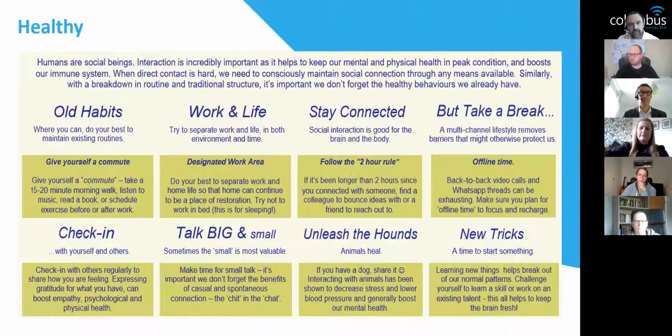And the technique uses a timer to break down work into intervals, which were traditionally 25 minutes in length. And then they're separated by short 5-minute breaks. So it's actually sprinting and focusing really hard on one particular task, getting it done, and then taking a break. And each interval is known as a Pomodoro, which is Italian for tomato. And that came about the tomato-shaped kitchen timer that Cirillo used as a university student.